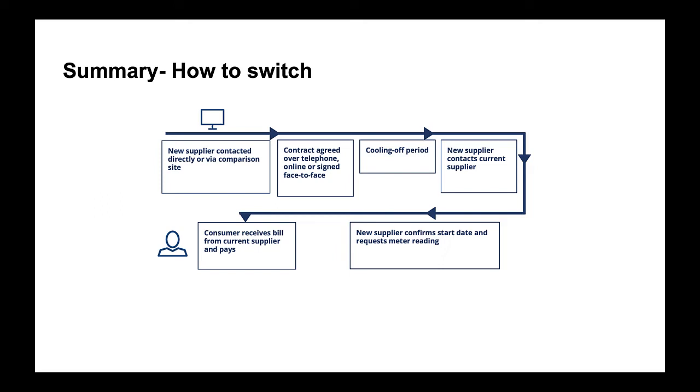In the meantime, the new supplier contacts the current supplier to let them know that you are leaving them. The new supplier confirms the start date and requests meter readings in the meantime as well. Then you receive the final bill from the current supplier, which you need to pay, or you might get a nice surprise and get a refund if your account was in credit.